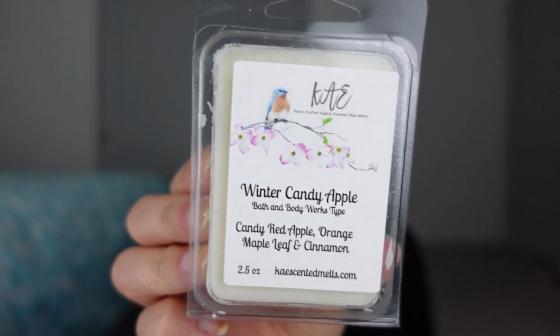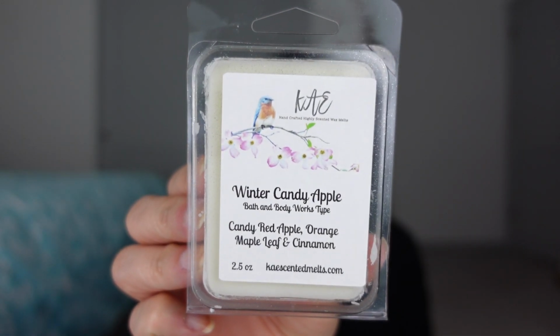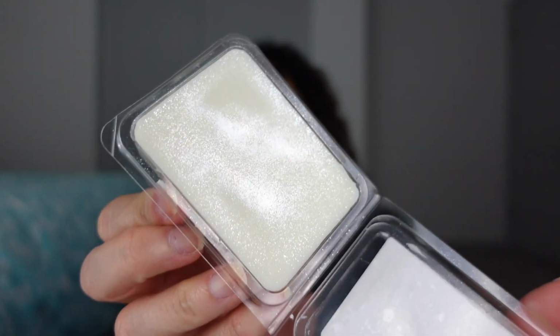Oh yeah, so here's more. So I did get 4 apple butter frosting, and I did get 3 haunted house mansions. I got one of these. This is winter candy apple. This is candy red apple, orange maple leaf, and cinnamon. And I love this candle from Bath and Body Works, and I wanted to see if this smells like it. And this one's got a pretty shimmer, if you can see that.